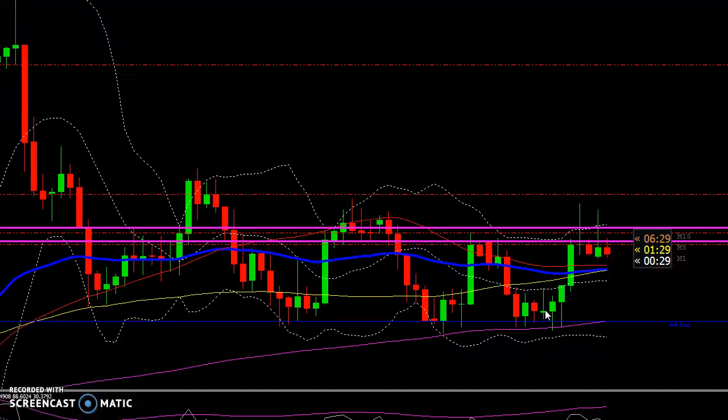What I like, what I saw here is a thing I call a CL. You know what I mean by CL? CL is you get a double bottom, a smaller bull bar, the next one takes it out, and then the price goes down, boom. Here's a CL again. Remember this one, we did this trade early this week. Remember this trade, guys, go and look at the YouTube.